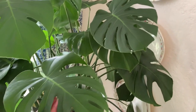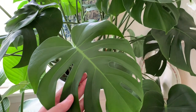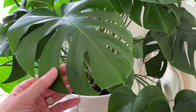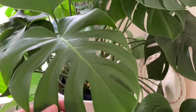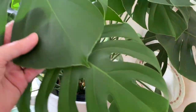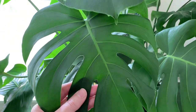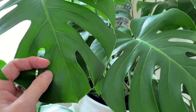Each leaf unfurls different splits in the leaves up here. Each leaf is unique. These are called fenestrations. This plant I've had a little over a year, so it's probably a teenager, still fairly young. Eventually, as you can see, each leaf is a little bit different. Eventually, it will also produce holes in the leaves, so there'd be a hole here.